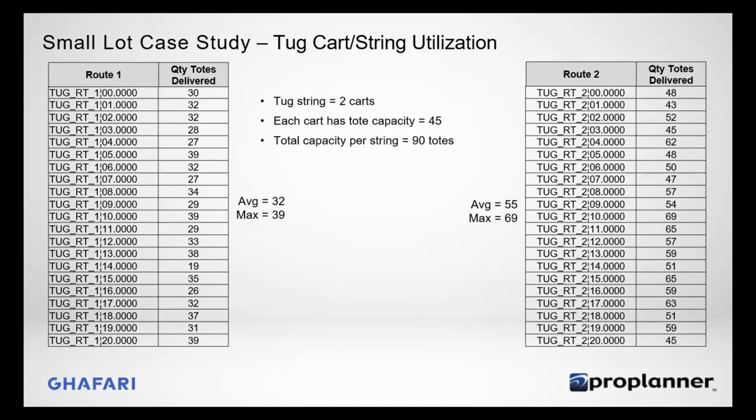It lets you measure the utilization of your tugger cart strings, the dollies you're using to put the totes on. It might be 1 or 2. In this case, we use 2. We assumed that we had 2 small carts attached to the tugger. Each one can carry 45 totes. That was the client's assumption. So we studied it based on that, so we would have 90 totes capacity on a string of 2 carts.